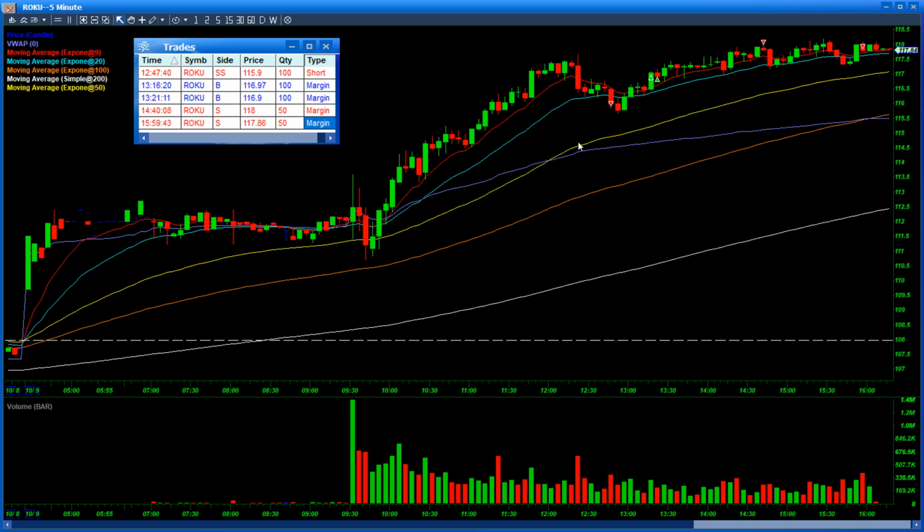Never did pull back. The 50 just kept screaming up. The 100, everything just kept screaming up. And I ended up stopping out here. Once we broke through, my stop was right above that, and then I just flipped it long because I realized I was the biggest sucker on this fake out. And this is what they do.